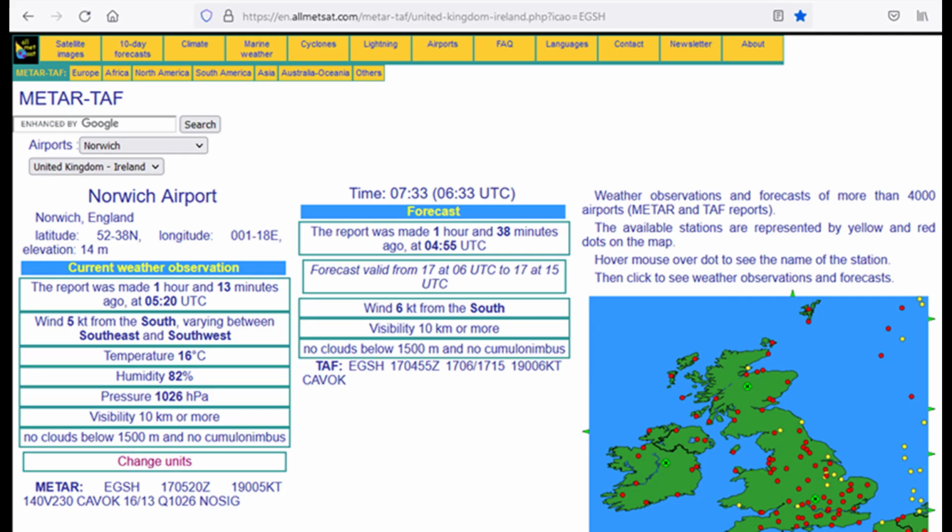And lastly, I will check the METARs at Norwich, because that's close to me, and somewhere near the airfield of choice, so Humberside in the case of Northcote, just to see what they've actually got as far as the METAR and TAF. So the current report and what they consider the likely forecasted weather. So hopefully that gives you a little idea of the resources I use.